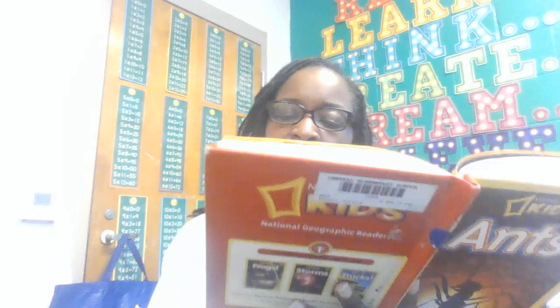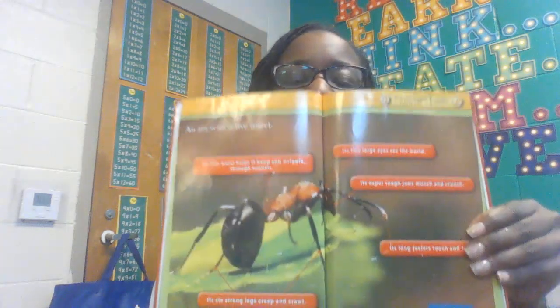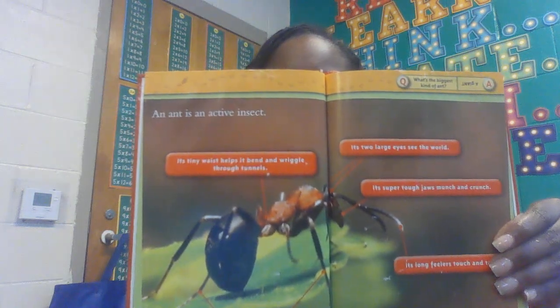An ant is an active insect. Its tiny waist helps it bend and wriggle through tunnels. Its 6 strong legs creep and crawl. Its 2 large eyes see the world. Its super tough jaws munch and crunch. Its long feelers touch and tap. This is a wood ant. I'm describing the body parts.